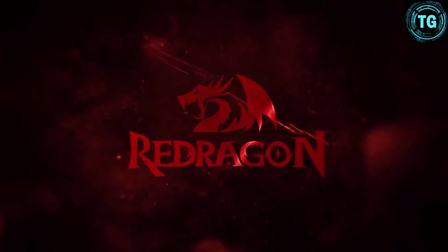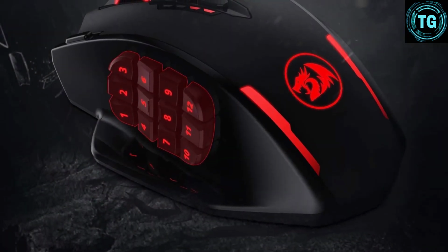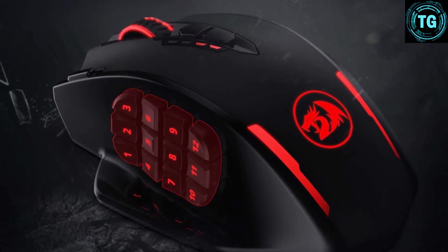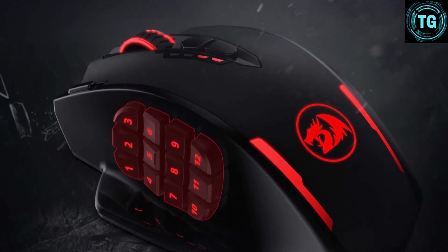Despite the mouse being affordable, it still offers 16,000 DPI maximum sensitivity and a 1,000 Hz polling rate. It can detect up to 40 G of acceleration, ensuring it doesn't miss any of your movements, no matter how fast and good you are.